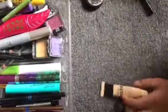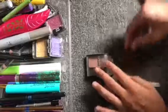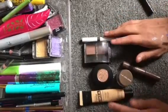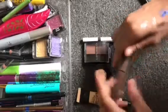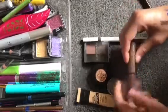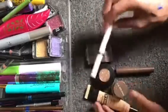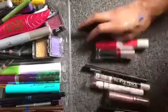Okay, so now I have my eyebrow stuff, which I'm just gonna show you guys, but I'm keeping all my eyebrow stuff. So this is the concealer I use, my brow powder, my brow pomade, my brow gel, which is almost out, so I'm just gonna keep it till I run out. This is like a dollar store alternative, and then my e.l.f. eyebrow pencil. And then this is just a random products.